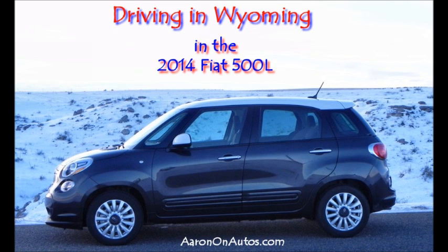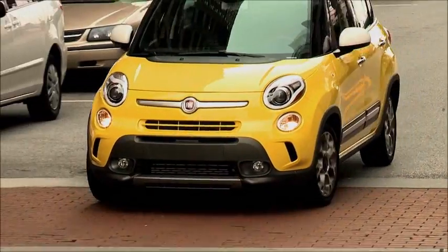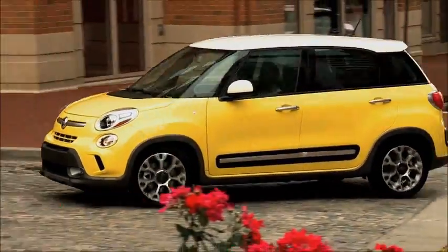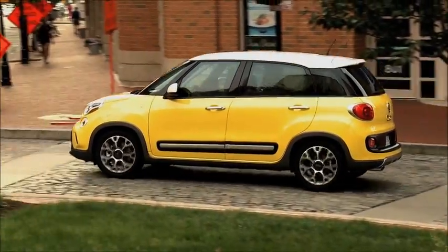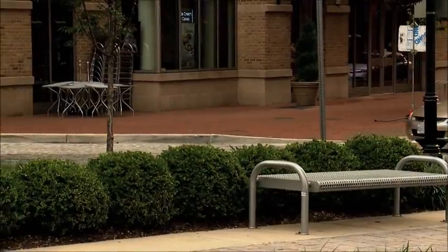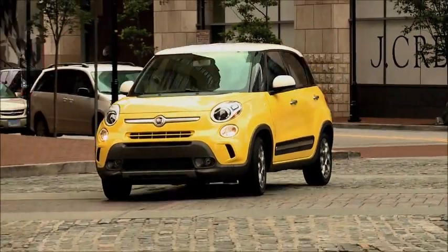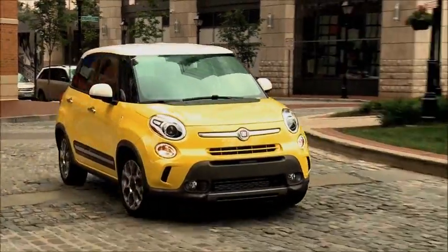Today we're going to talk about the 2014 Fiat 500L. Everything about the Fiat 500 series is different. They are very unique in their look. They're reminiscent of the long ago mini cars that BMW used to produce, and also of one of my personal favorites, the Citroën Deux Chevaux. But the 500 is entirely Italian.